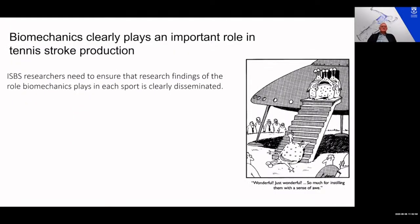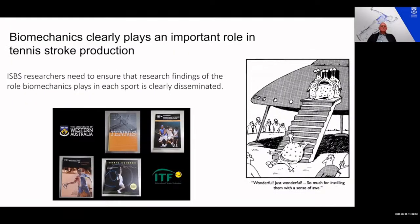So biomechanics clearly plays an important role in tennis stroke production. I've only given you 4 examples, really. We've looked at different examples, I accept, and I hope that they have been of interest to you. I haven't tried to bog down on technique. I've looked at different things that might appeal.